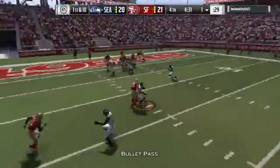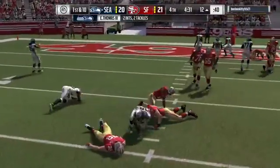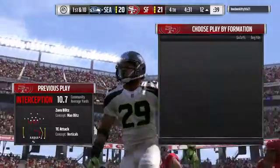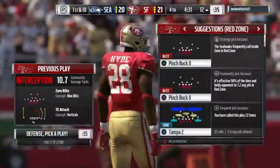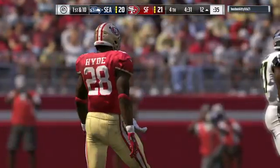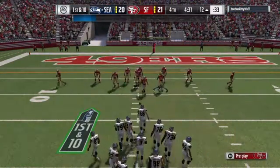Obviously, they'll be... And look at this. They get the turnover they needed. It's intercepted. Picked off by the all-pro free safety, Earl Thomas. And out now come the Seahawks. And the interception thrown in the red zone last time. We'll see if they can rebound.